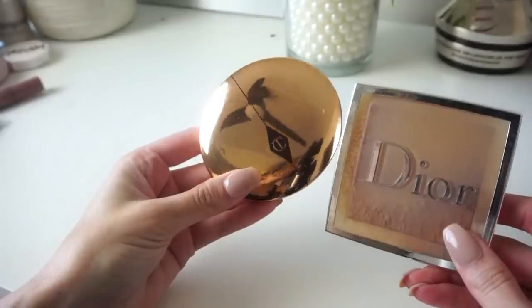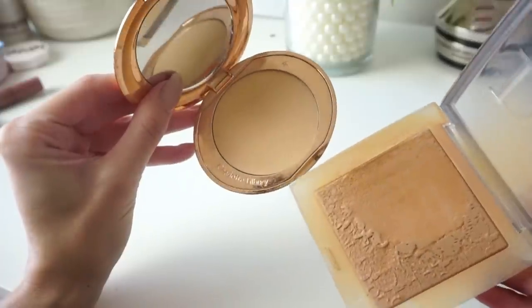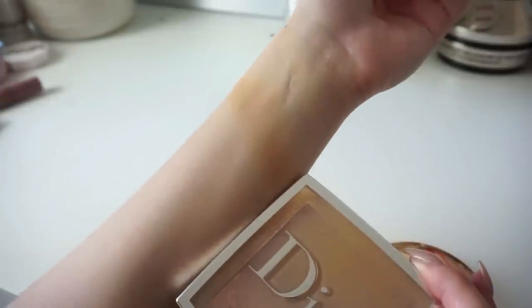I use the shade 2 medium in the Charlotte, 3N in the Dior. I do want to say that as of right now with the shades that I have, I use these powders for different things. The Charlotte Tilbury I use to set on my under eyes. It's the powder that I have on right now. The Dior I use to set my face and also my body. It is what I have on right now. This one is more of a tan shade that I feel like matches the rest of my body, whereas the Charlotte is, you know, your translucent powder.